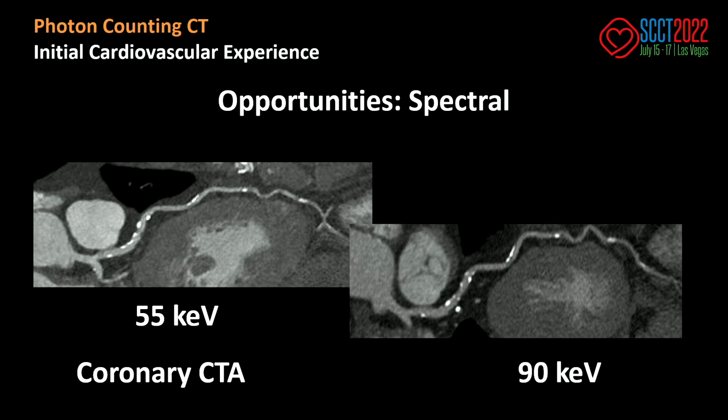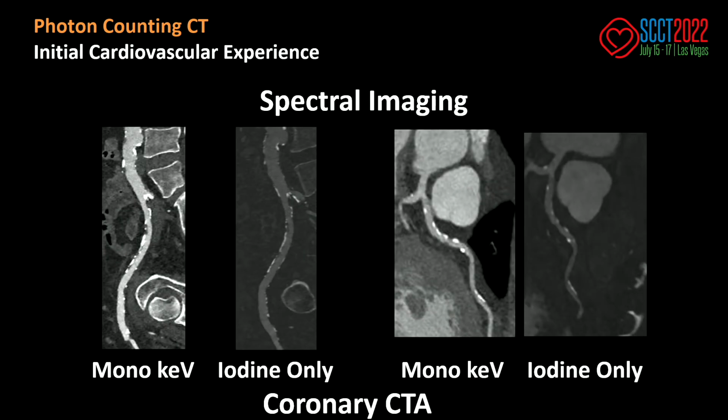So this goes again to workflow and how many data sets one is going to have to select to pick. The other advantage with the spectral imaging capabilities is to get iodine-only images. I've created the monoenergetic keV and then the iodine-only for both an aortic iliac assessment and a coronary artery, which really subtracts everything out but the iodine within it. You still will see the calcified plaque, but it's much less prominent. I find these particularly helpful when looking at stenoses.